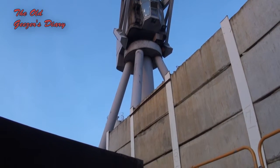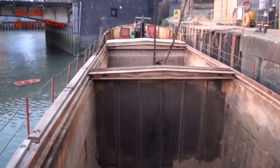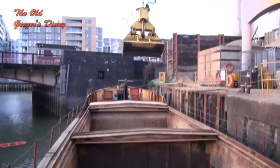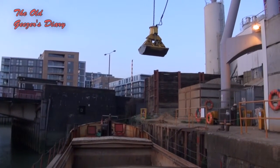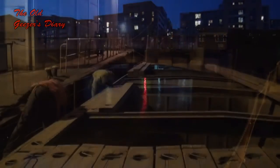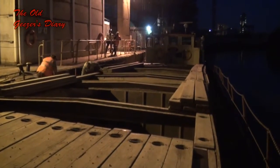The whole discharge takes around an hour and a half, with the grab making a very tidy clearance of the holds. As darkness falls, the crew get the hatch boards off the side deck. Then it's time for a few minutes' blow, waiting for the tide to rise.